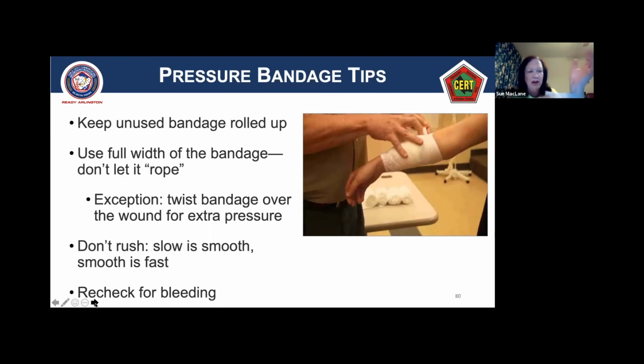Otherwise, it's hard to really get a good wrap, and we really want a good wrap. You also want to keep the full width of the bandage in each wrap. You don't want it to rope into a strand. You don't want it really thin. The one exception is when you twist right over the injury, that's when you do it to add additional pressure. But normally we want it really straight, okay?